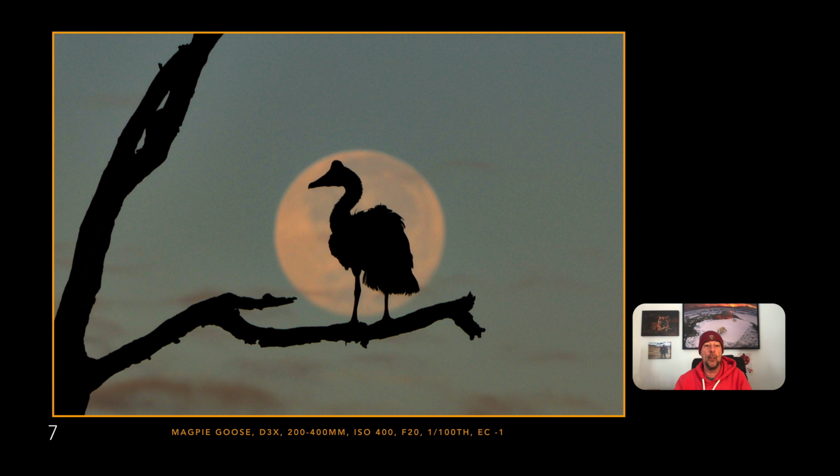I had a mosquito suit on, and we watched this bird roosting on the tree, and we knew it wasn't going to go anywhere because that's what it wanted to do. And we just waited for the full moon to drop enough. I got far enough back. I used the maximum zoom of the lens there, which was a 200 to 400 Nikon, to make the moon as big as I could in the frame. Obviously, I've cropped it slightly to make it appear slightly bigger.